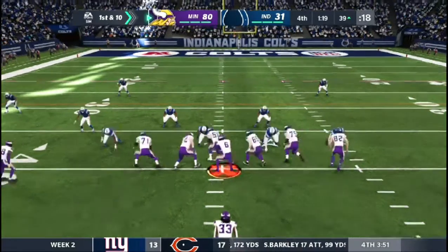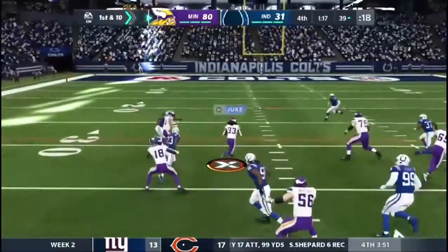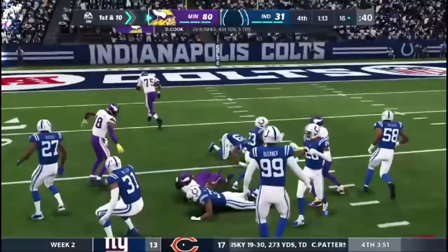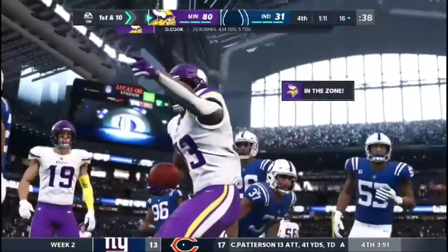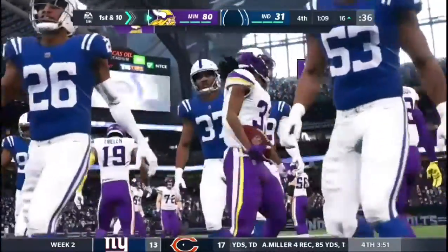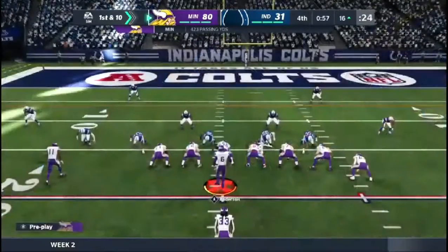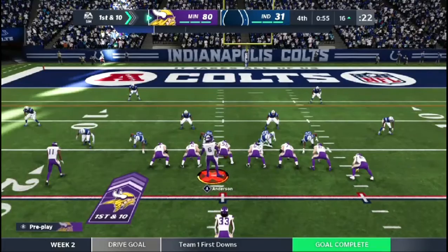continues. They'll run on first down. It's Cook. And now running right through it. And they'll wind up getting this one all the way down inside the 20. 23 yards on the pickup there and a first. So the ball down to the 16 here for 1st and 10.